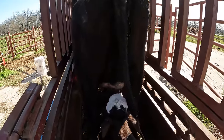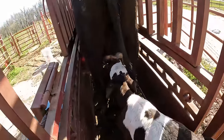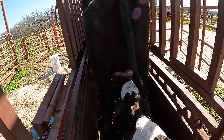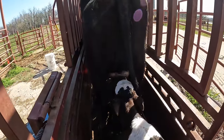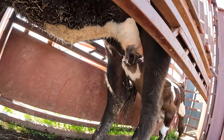You can tell the left side is pretty well empty now. The right side's got quite a bit in it still, so I think he's doing a good job pestering her, and I can't expect her to accept a calf yet. She just lost her calf a couple days ago, so I'm guessing by about day 3 or 4, she'll probably take him. That's the goal. I'm pretty happy with this for day 1.